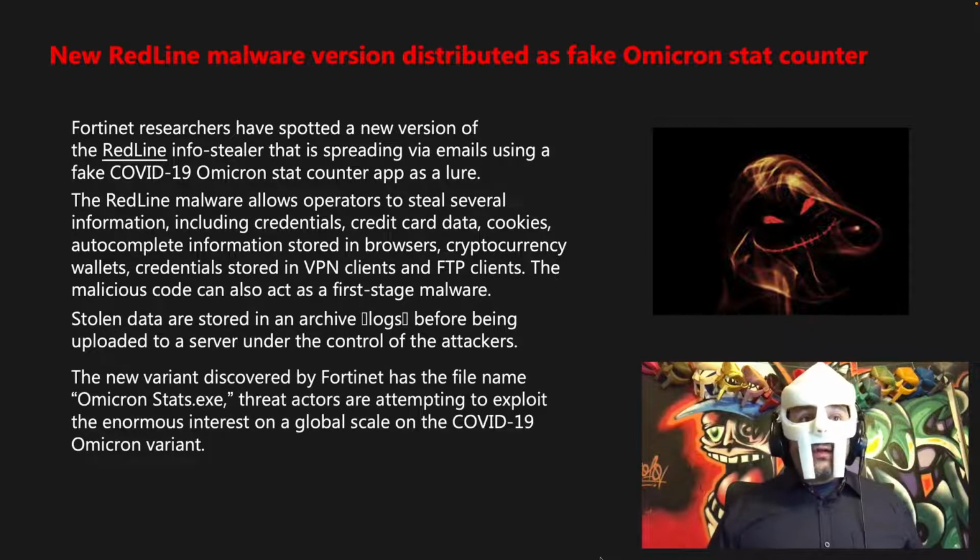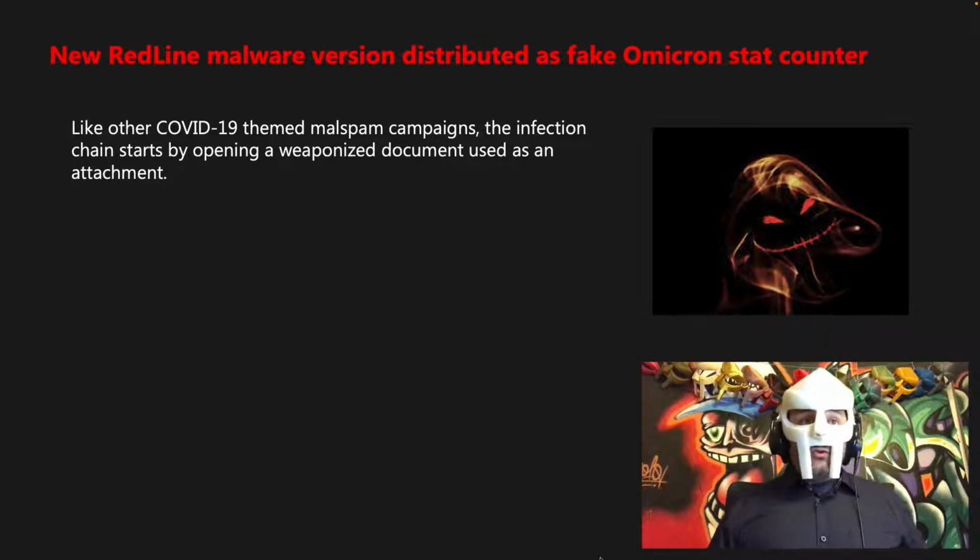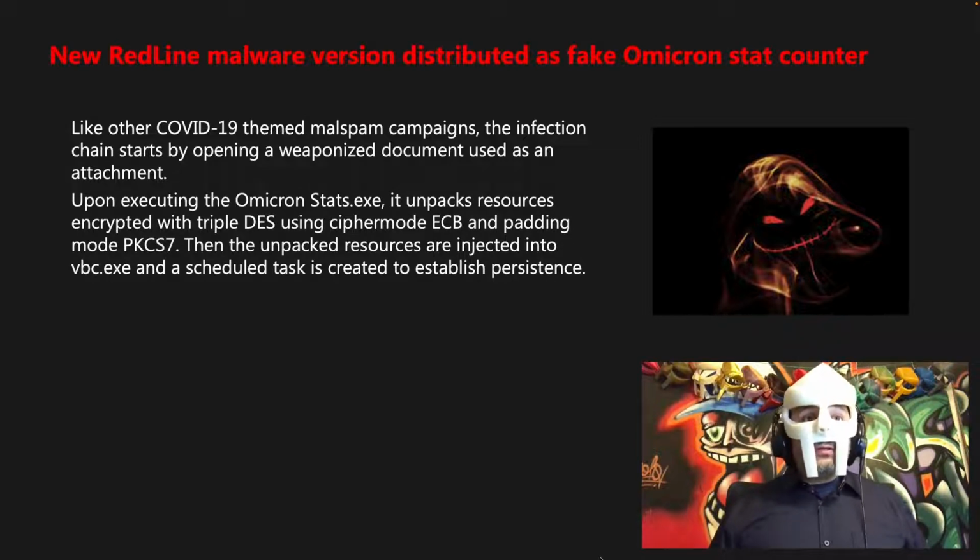The new variant, discovered by Fortinet, has the file name omicron.stats.exe. Threat actors are attempting to exploit the enormous interest on a global scale in the COVID-19 Omicron variant. According to FortiGuard Labs, potential victims of this Redline Stealer variant are located in at least 12 countries, a circumstance that suggests attackers did not target specific organizations or individuals. Like other COVID-19 themed mail spam campaigns, the infection chain starts by opening a weaponized document used as an attachment. Upon executing omicron.stats.exe, it unpacks resources encrypted with triple DES using cipher mode ECB and padding mode PKCS7. Then the unpacked resources are injected into vbc.exe and a scheduled task is created to establish persistence.